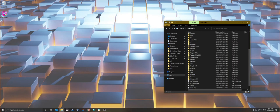Click finish. All right. So a heads up, because everybody always asks. The first time we open WAMP, it's going to fail. One of the services is not going to start, and that is okay. Don't freak out. What we're going to do is restart it, and once we restart it, it should go green.